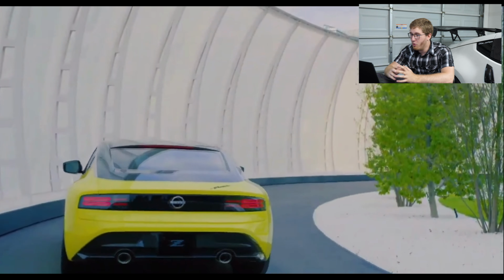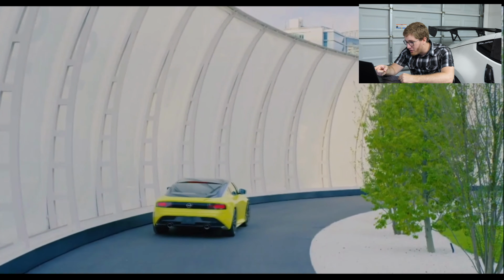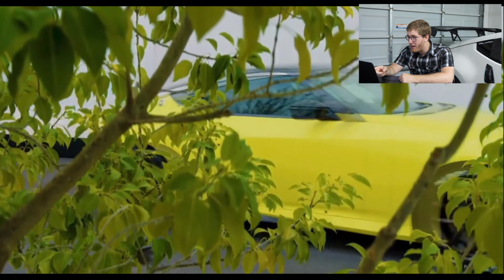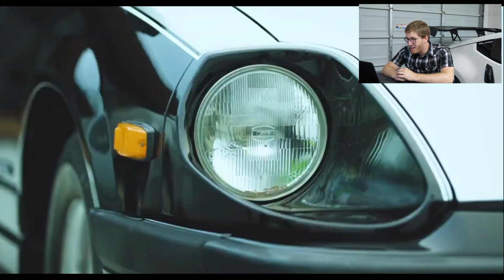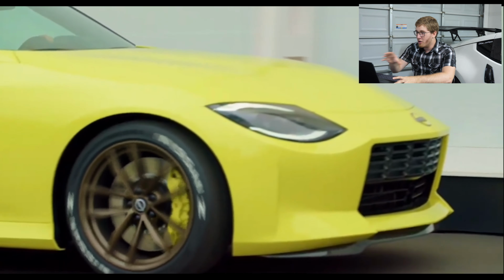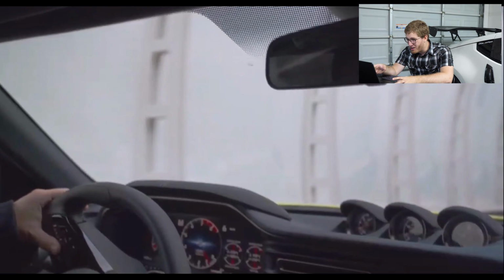So obviously we know that the newer Zs... oh, there's a look at the taillights right there. That looks a lot like the 300Z taillights, actually. I think they drew some inspiration from that. This teaser footage, though, they really are drawing from a lot of the older models. I see a lot of the 240 here in the front.